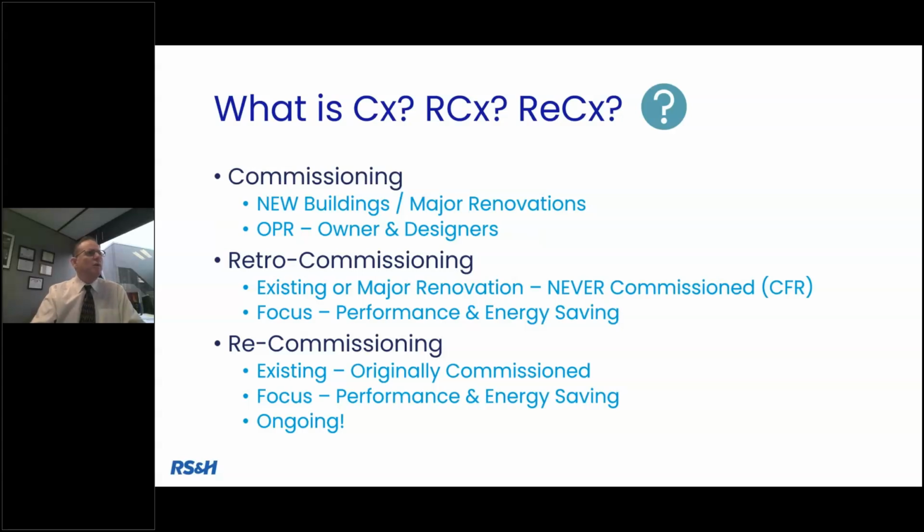But at some point, it was originally commissioned, but something had operationally changed. The mission of that facility had changed over time, where, to give an example for HVAC, your zoning isn't quite proper, or you've had such a point of degradation that your controls aren't as optimized as they should be, for whatever reason. So again, commissioning is new, retro commissioning is existing, but it was never really commissioned. Recommissioning, it's still existing, but we need to retool it, we need to refine it, we need to optimize what's going on. And again, thinking ongoing, long-term.